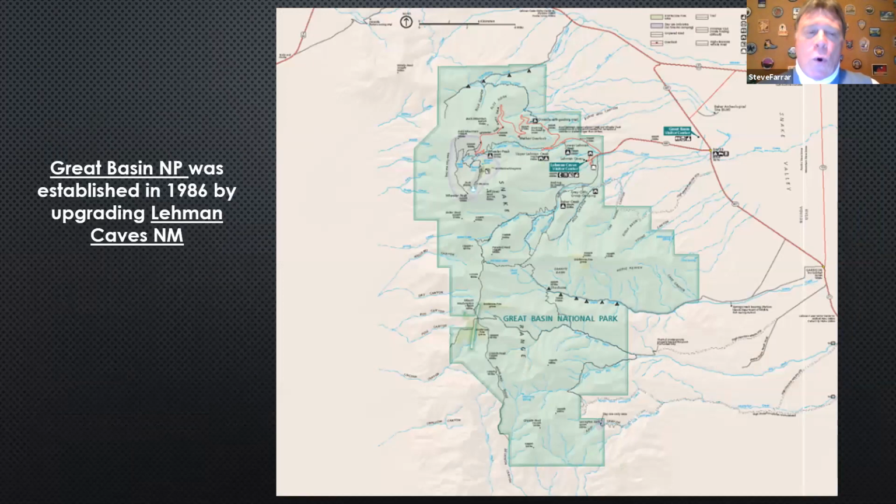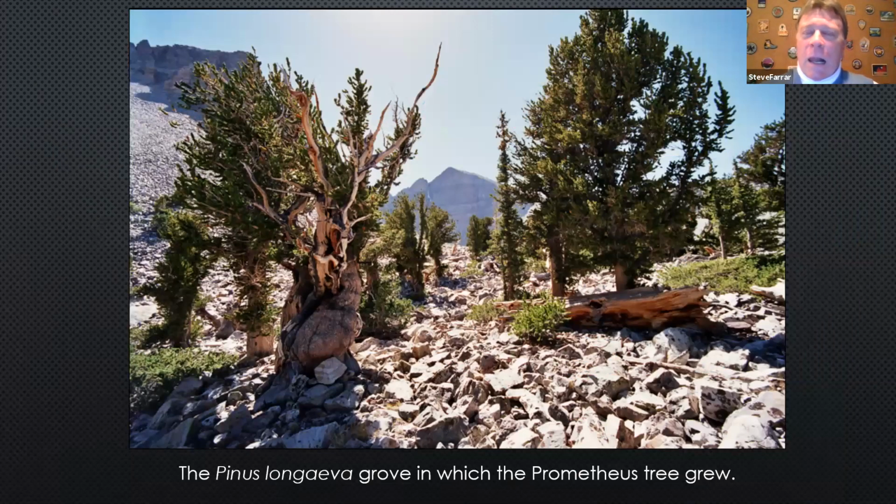Up in the eastern corner of Nevada, Great Basin was just recently, 1986, upgraded. It used to be a national monument, Lehman Caves National Monument. But in the 60s, we had a climate scientist who wanted to find out just how old the Prometheus tree was. Prometheus at the time was thought to be the oldest living thing on Earth.